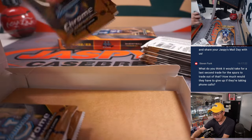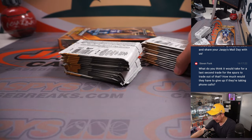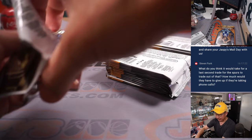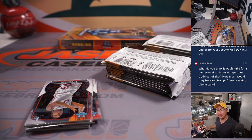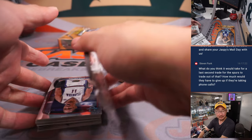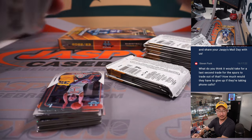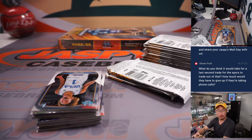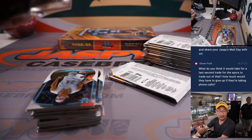I don't think the Spurs would even take picks now that you think about it. There would have to be a third team involved, and when three-team trades happen, my brain is not capable of handling three teams in a trade. But you would somehow have to get, I don't know, kind of looking down because you don't want older players, you want younger players, future stars.